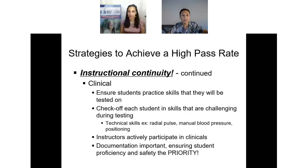So again, these are very precise skills: locating the radial pulse, counting a radial pulse, whether it's 30 seconds, 1 minute, the manual blood pressure. I think the manual blood pressure probably has the highest fail rate for skills in all the states. It's just a very challenging skill.